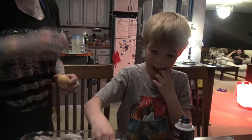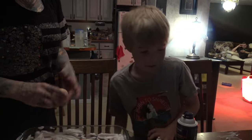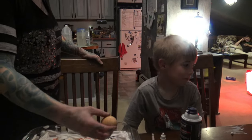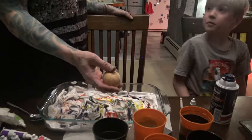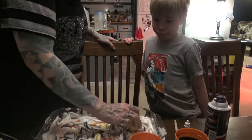The darker colors show up better with that. Okay. So look, I have an orange one, and let's do the tie-dye. Max, just look and calm down, okay? I'm gonna do it on top of this one that's already colored. That light's cool.